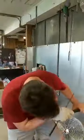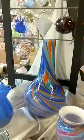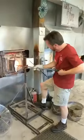And while he does that, we're going to come over here and see if we can find a raked piece. Here's one right here that's been extremely raked. We'll find another one for you in just a few moments. It's really interesting to watch the process.